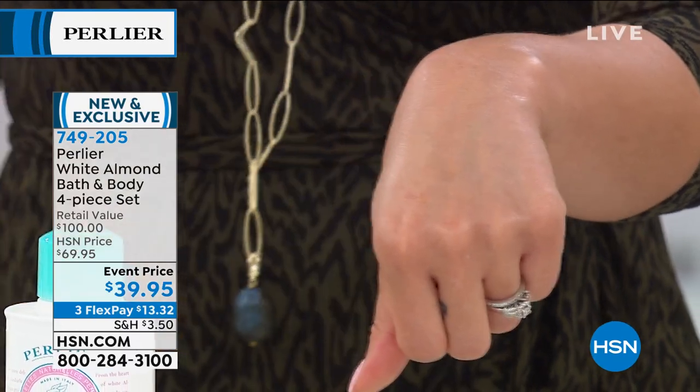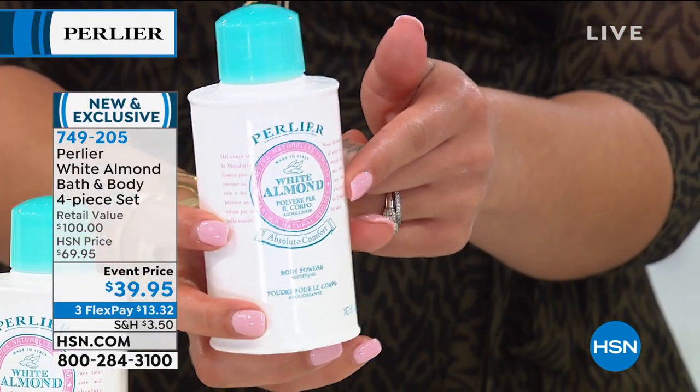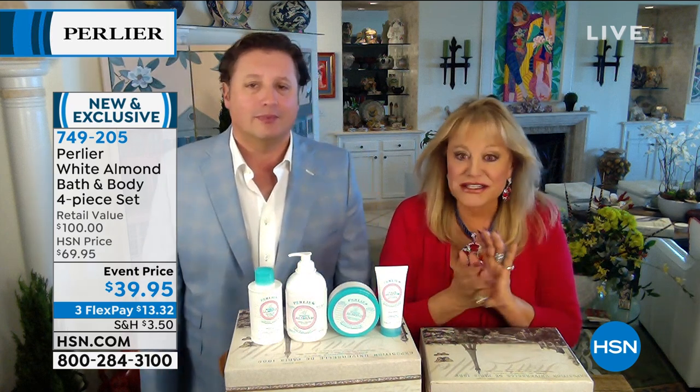Oh, I love that. Put it in your gloves when you're doing your dishes. That's what I do. Yeah. I keep it right by the sink, so when I wash the dishes, my gloves don't feel all sticky inside. Oh, what a genius idea.